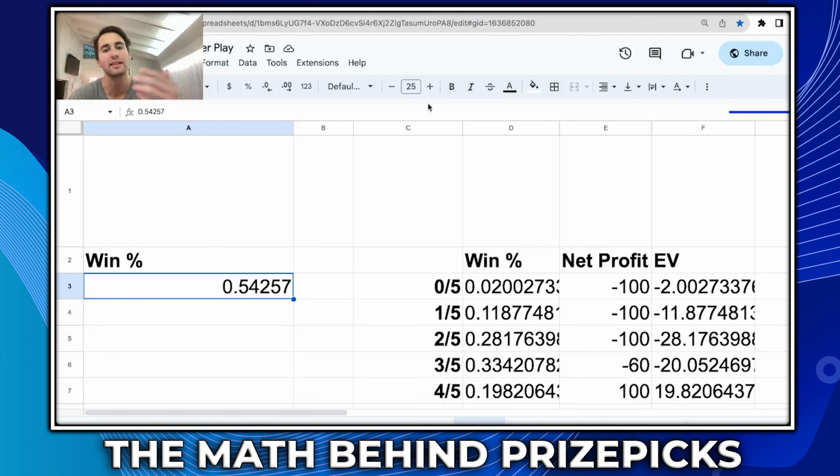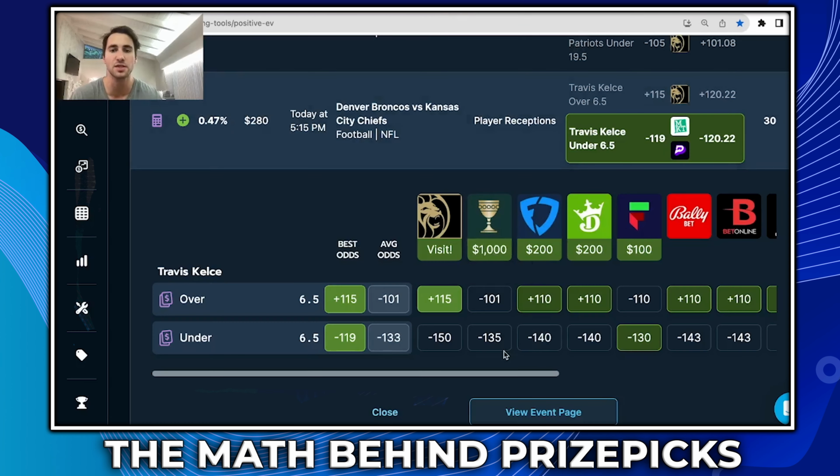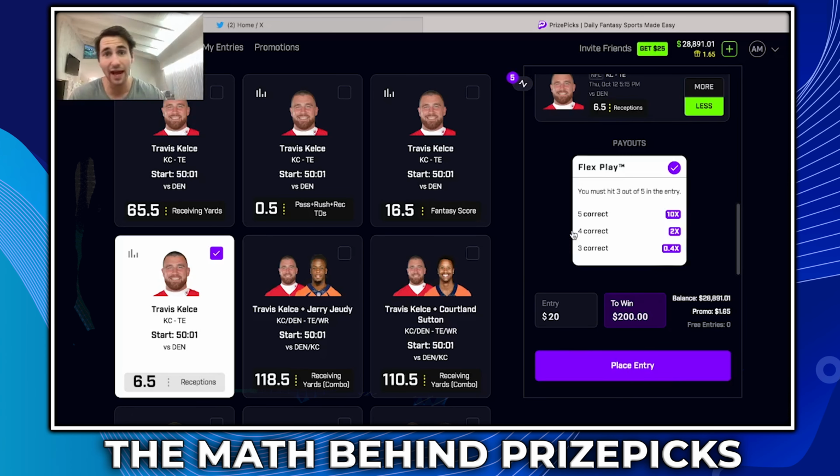So we want to take Travis Kelce's under. That's the sharp pick that is winning above 54.25% of the time. And you can see that by looking at sportsbooks. All of the sportsbooks have his under super heavily favored, so that's the sharp pick to go with. And this is just PrizePicks strategy. It applies to betting on the NFL, anything. PrizePicks gives you the same payout regardless of the picks you select. Any 5-pick entry has this exact same payout.